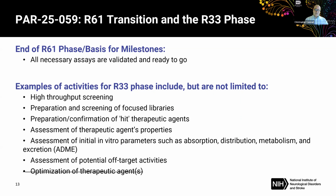And with all these, you want to have a successful transition from the R61 to the R33. What we would need to see in this particular transition is that we'd like to see that assay validated and ready to go. What that means usually is that you have met all these criteria, the assay's stable, and you can run therapeutics through.